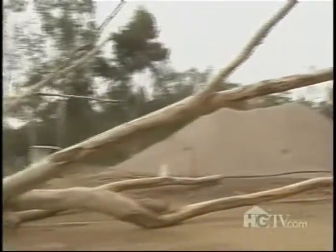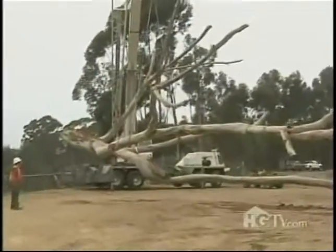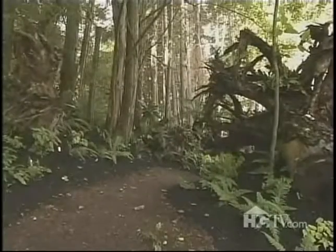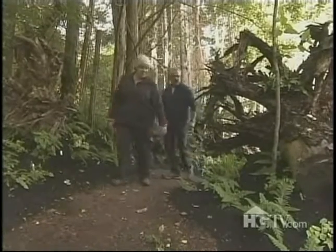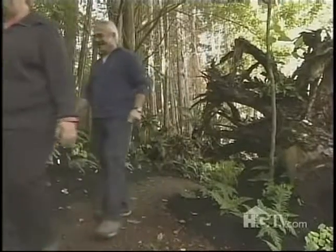But if your neighbors are fresh out of stumps, Pat suggests calling and asking construction companies or recycling centers. It might take some searching, but it's well worth it. So, Pat, is one type of stump better than another for a stumpery? No, for me, it was really the best stumps were the ones that were available.